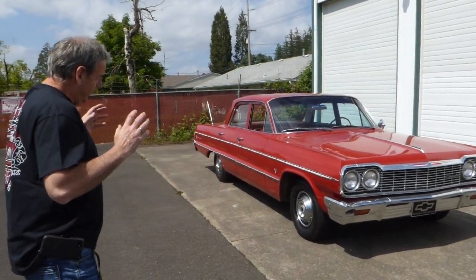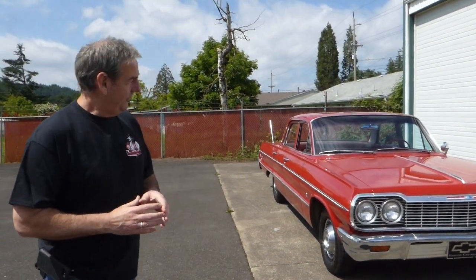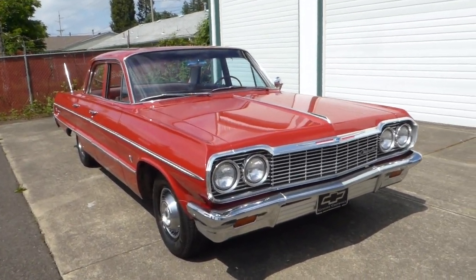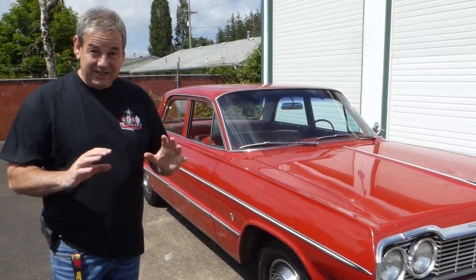1964 Chevrolet Impala Sedan to show you. Now, this car is actually sporting its original paint. It's finished in ember red. That was the original color, and that is what this is. It's got the original engine, transmission, differential, and interior.